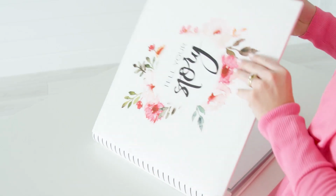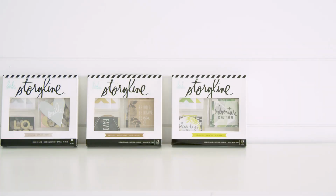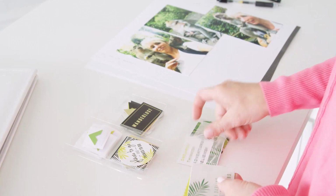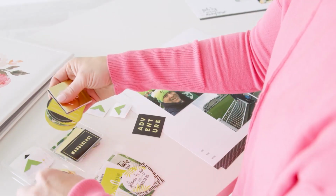Just start by adding photos to the Storyline base pages. Choose the best photos, the ones that make you smile. Grab a set of accessories to add just the right touch. You don't have to spend a lot of time or money to get your stories captured so they can be shared, and make sure they are never forgotten.